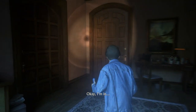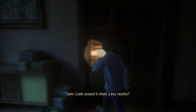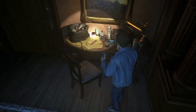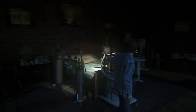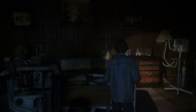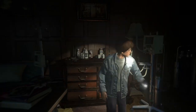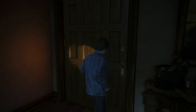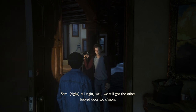Okay, I'm in. Can you get the door open? It's locked from this side, too. And look around. Is there a key nearby? Codeine. Anything? Didn't see any journals. All right, well, we still got the other locked door, so come on.